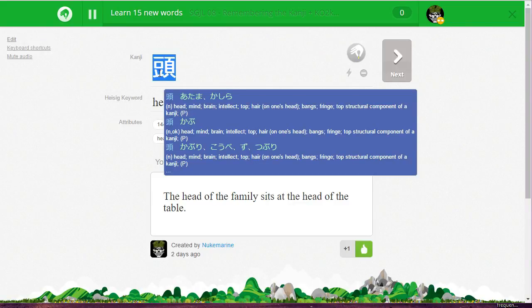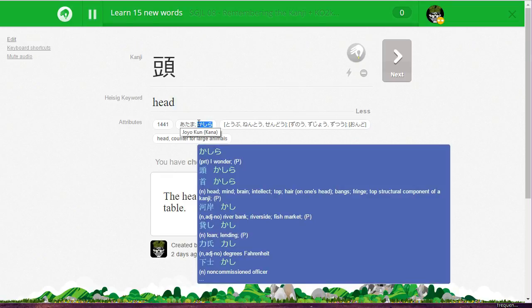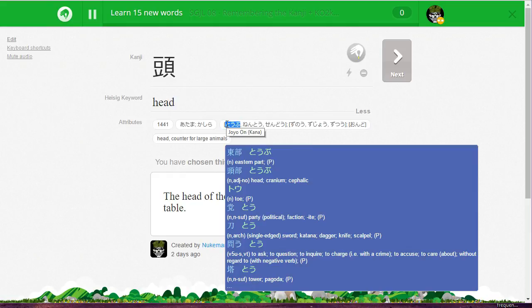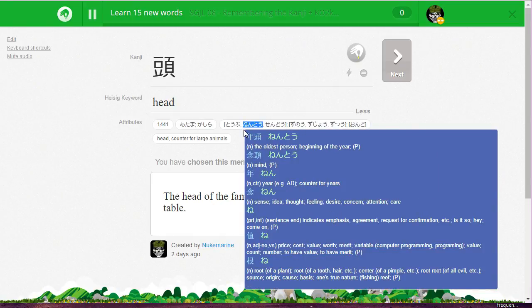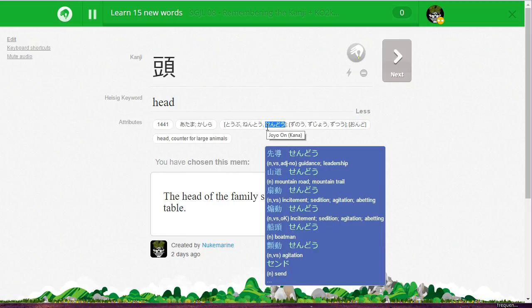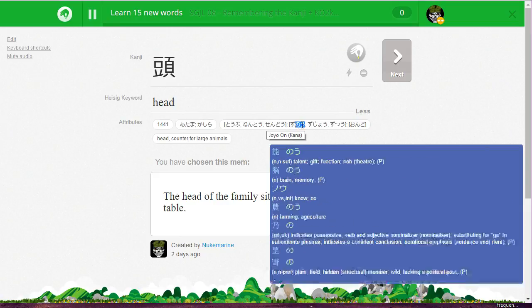Kabu, head, mind, draw. Zu, zuburu, hair on one's head, bang, fringe. Kabu, atama. But yeah, you're probably going to hear it as atama for head. Let's see, kashira, head, mind, brain, intellect. Let's see, tobu, head, cranium, or cephalic. Nento, could also be nento, second word is for mind. Sendo, the third word from the bottom, sendo, is the boatman. Zuno, head, brains, or your intellect. Zuno, okay, brain and head and brains. There you go.